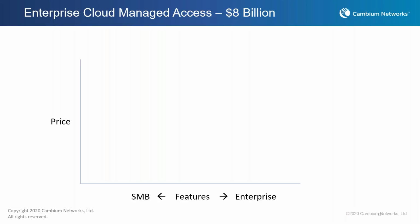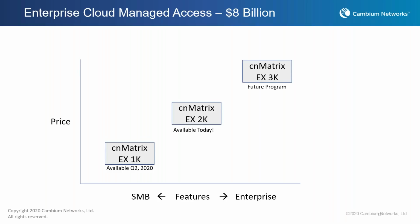So in that $8 billion space, companies like Cambium and other companies, like Cisco and HP and everyone, have multiple solutions to cover this space. A lot of people will have 2 solutions or 3 solutions to cover the access space. Here is our strategy at Cambium. We're going to come out with the cnMatrix 1K, the EX2K, and the EX3K. Now the EX2K is the sweet spot. I truly believe it's the sweet spot, and this will be the majority of the sales. And that's what we've been shipping for a year and a half, and we keep adding to it.